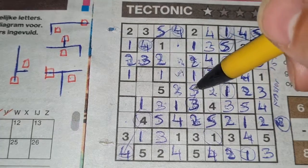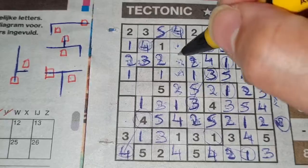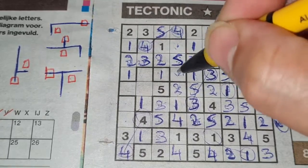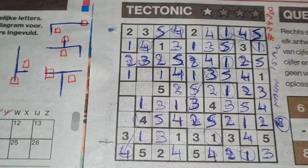This box cannot be a 5. That box cannot be a 5. So 1 box left for the 5 should be there. And I've eliminated the 4. So the 4 goes there. 1 box left in this area for number 3.